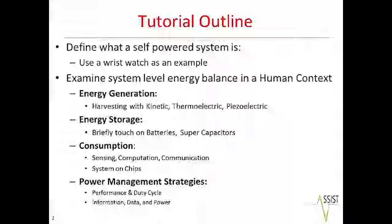We'll talk a little bit about energy generation. I'll spend a lot of time talking about thermoelectrics as an example. I'm not going to spend a lot of time on energy storage, but will talk about a few points. And then some of the things that happen as we consume and use energy in these types of devices, and power management strategies. I think I'll run out of time to get into a lot of detail about that, but that's obviously a very important part of these systems.